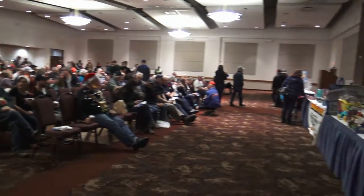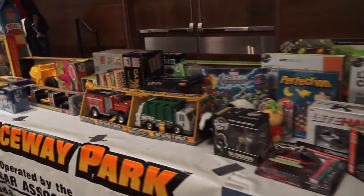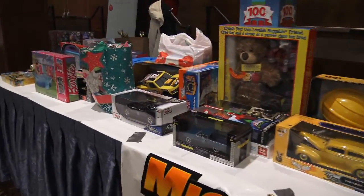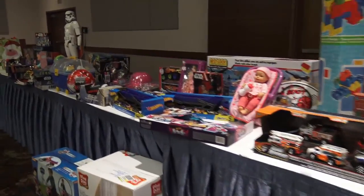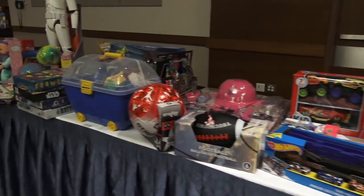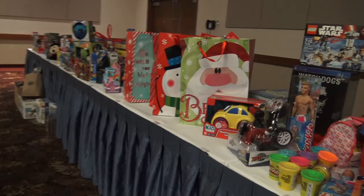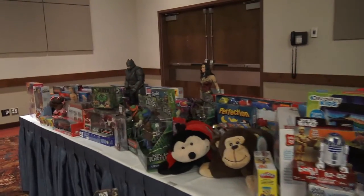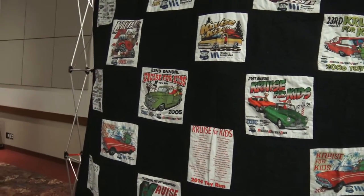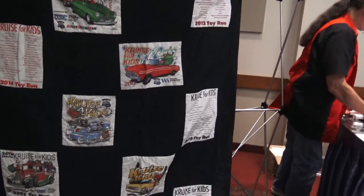Many people here for Kruise for Kids. Look at all those toys. Wow. Look at that model. All these toys are going to go to needy kids for this Christmas. This is for kids that can't afford to get their own toys, so we're giving them toys. R2-D2. These are all the Kruise for Kids plaques for all the years they've been doing this. Wow, the Kruise for Kids has been going on for over 30 years.